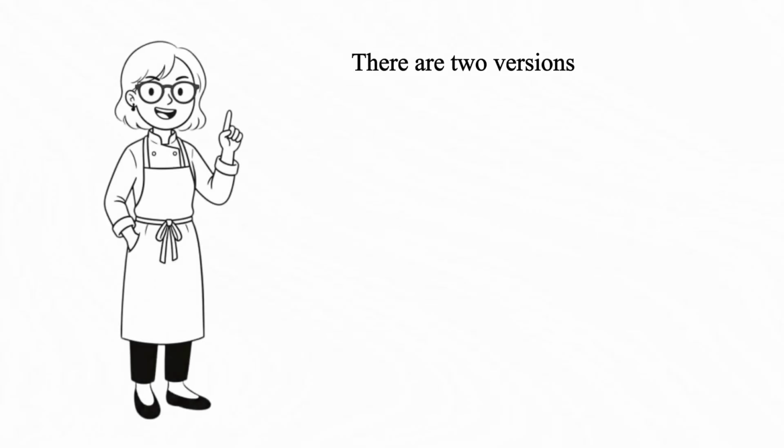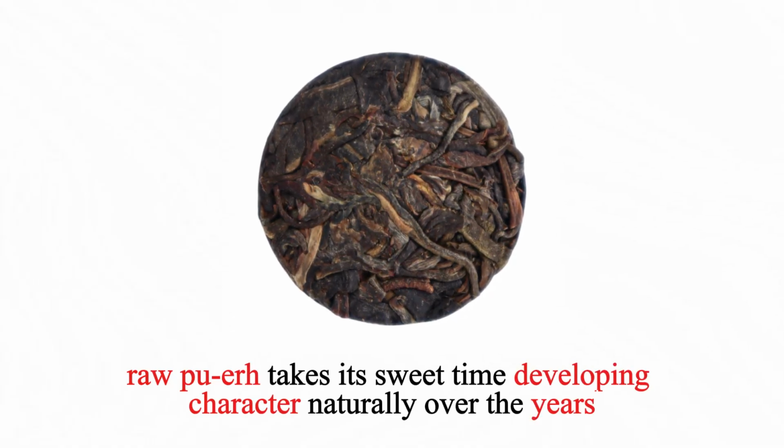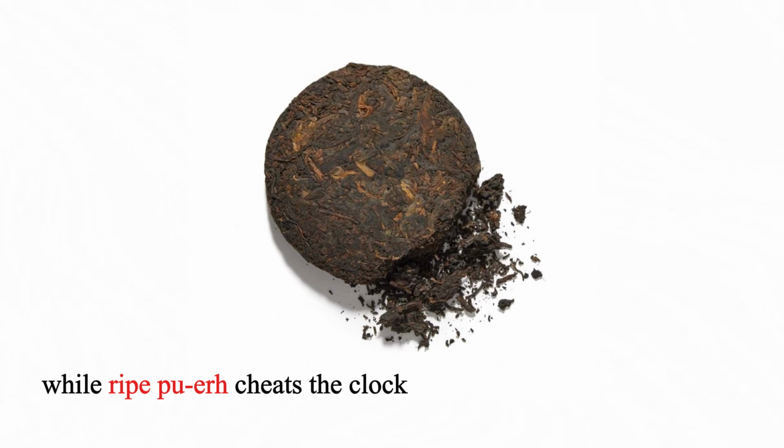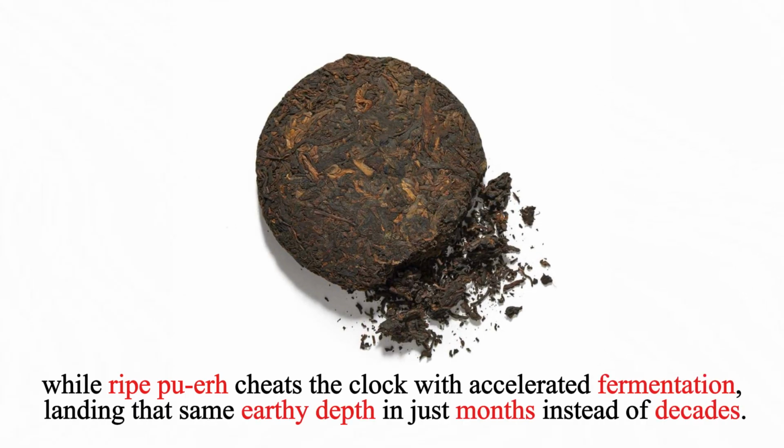There are two versions, raw and ripe. Raw pu-erh takes its sweet time developing character naturally over the years, while ripe pu-erh cheats the clock with accelerated fermentation, landing that same earthy depth in just months instead of decades.